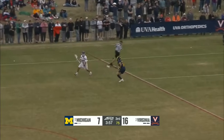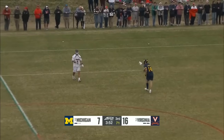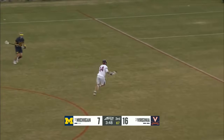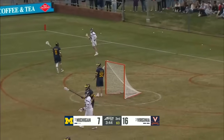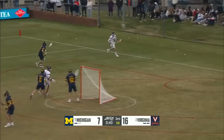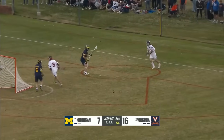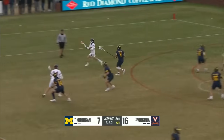Another draw won by Virginia. That's been the biggest surprise of this game, Virginia's success at the face-off X. It's been a real point of concern for Lars Tiffany and this team, and all reports out of their scrimmage against Navy were that it was not a strong suit for them. Meanwhile, Michigan was coming in here with Justin Wheatfeld. They felt like they had a real advantage there. The advantage has gone all the way to Virginia.